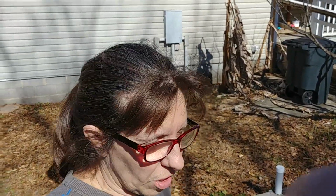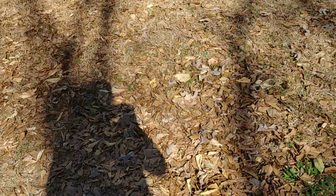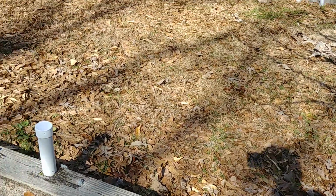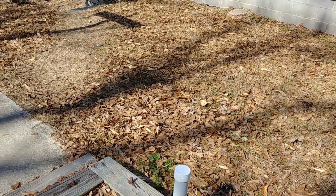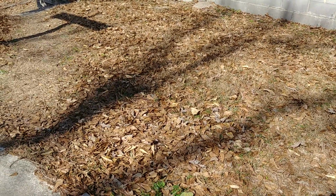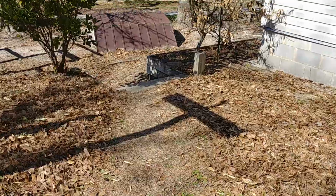Today, I just want to show you a little bit about what we've got going on here. It's kind of crazy, but we have a lot of leaves fall, so I'm going to show you what I'm dealing with. As you can see here, move out of the sight, right here in this area, these leaves I usually rake off and on 2 or 3 times a year. I haven't gotten to them yet. We're going to get these raked. But this is what I'm doing with them.